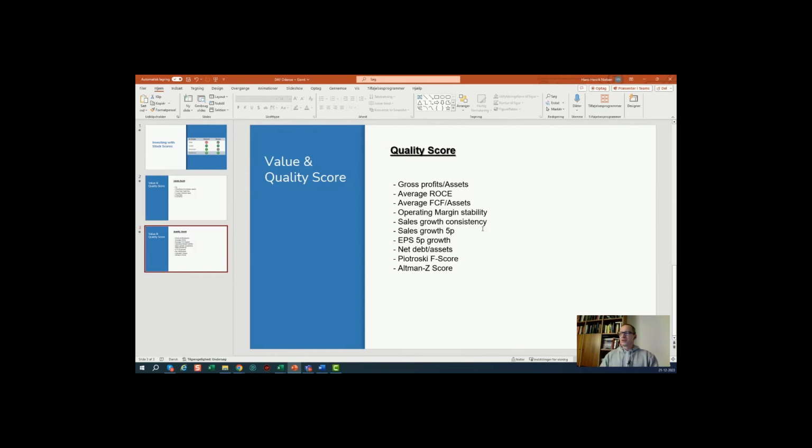The same with sales growth consistency. Is a company growing their sales by a certain amount every year, or is it all over the place? Sales growth overall over the last 5 periods, that is 5 years here. And again, earnings per share growth over the last 5 years.